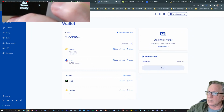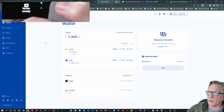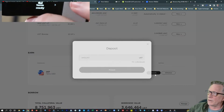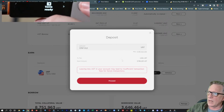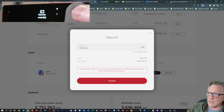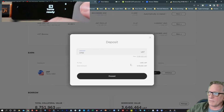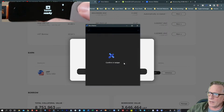I'm just going to deposit this UST that I borrowed into the Earn program. So let's do that. Let's go back. Let's deposit some more, right? See, there's that 3,700. We can just click that. Don't deposit it all, right? Because you need UST to pay your fees. So let's just do 3,700. Right? Leave about 87 UST to cover fees for us. We'll post.